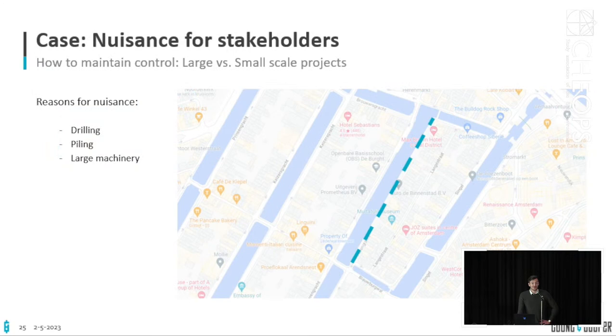So with this in mind, I want to take you to a specific case which deals with this complexity. And that case is nuisance for stakeholders, or people living around one of our projects. So how are we maintaining control? And then I want to compare a small project with a very complex logistic challenge with a large project which has a scale challenge.